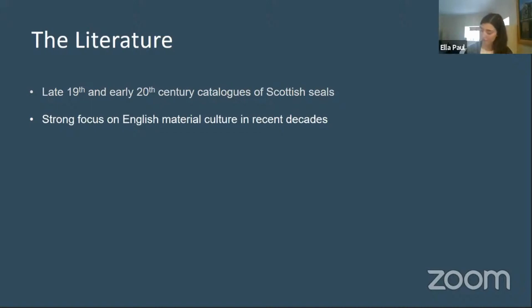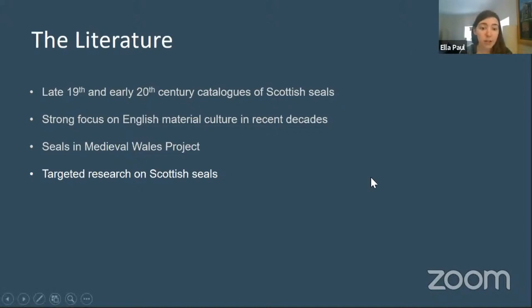In more recent decades, the broader stroke questions have been asked predominantly of English material culture, and that's partly in response to the inaccessibility of the Scottish material culture and the Scottish data, specifically the treasure trove data. So it was nice for a relative newcomer to the field to come across the Seals in Medieval Wales project and see some of the questions they were demanding of their data. It's not to say there has been no research on Scottish seals. On the contrary, there's plenty out there, and this is just a small selection. So on the top right, you can see a publication by Virginia Glenn.